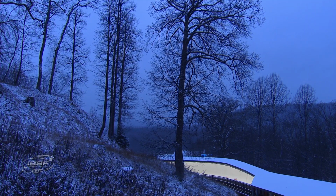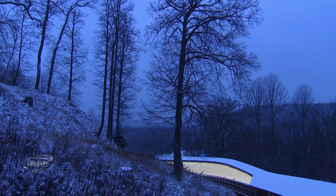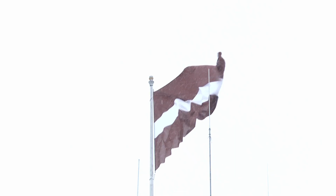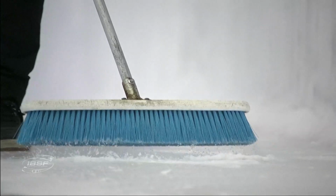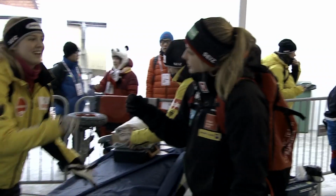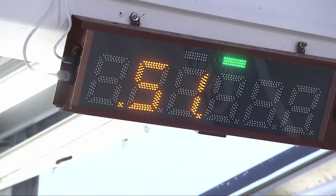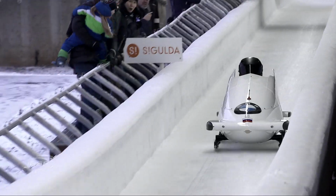So our second heat will come up at 16:30 local time. That's 14:30 Greenwich Mean Time. So wherever you are, join us please for the action from Sigulda in Latvia as Greg West and I, Martin Haven, come back to call the second heat of the first women's bobsleigh race of the BMW IBSF World Cup season.